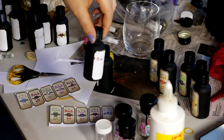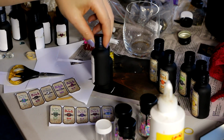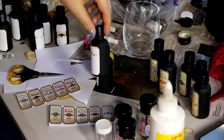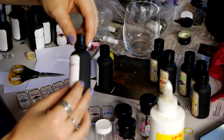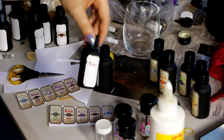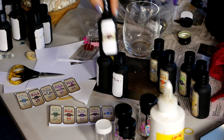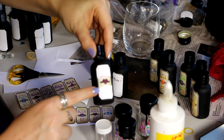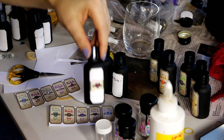Alright, so I stuck the labels on for these and put magic tape on them, hoping to just hold it against the bottle while it dried. And I thought, oh yeah, magic tape will come off nice and easy and it'll be great. Yeah, it came off nice and easy and took the label with it. So that's a real bugger.